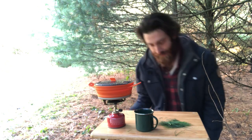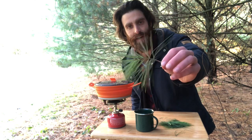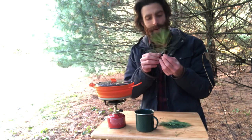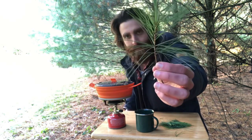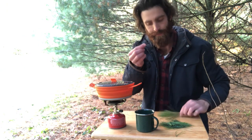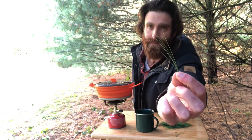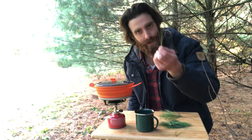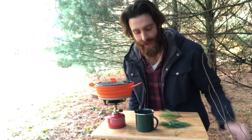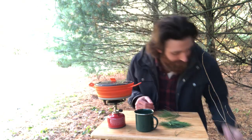So, first, to identify the eastern white pine, this is what a branch looks like here. Really long, thin needles, nice and soft. And if you look closely at them, the needles themselves will grow in groups of 5. So there's 5 needles right here, and they grow in these groups of 5. They're called fascicles, those little packets they're held in. And that's one way that you can identify.